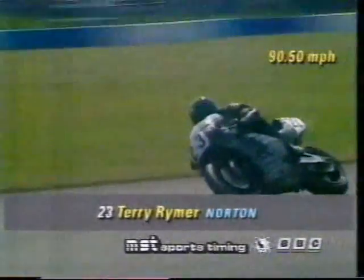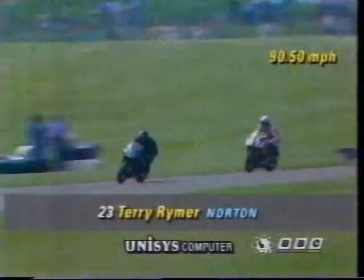Rymer now really on the charge, and an enormous wobble. The Norton shook its head ferociously there, threatening to spit Terry Rymer off, but undaunted, Terry grabbed another big handful, straightened the Norton out. And there's a lot of scrapping going on behind him. I think Rob McElnea is going to use all his experience to get past his former teammate. But the Norton, and we've said it before, is extremely quick. It's very light, it's very manoeuvrable, and Rob McElnea is going to have to work very hard indeed.